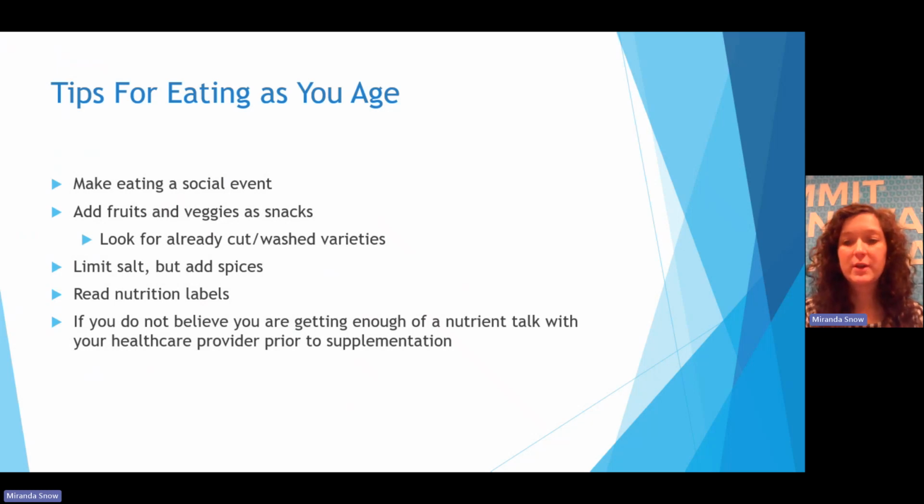And then read those nutrition labels and really understand what's going into your food. If you think that for whatever reason you might not be getting enough of a nutrient, talk with your healthcare provider prior to supplementing that nutrient, because it may be something that you do need or it may be something that you don't need. So always talk to them and really weigh out the benefits versus the risks of adding that supplementation in.